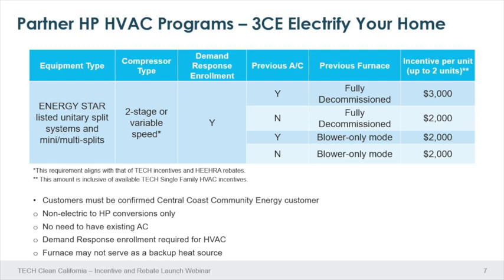3CE's Electrify Your Home partner program has expanded incentives available for residents that are verified customers of 3CE, with additional incentives available for low to moderate income customers whose total household income is less than 150% of their area's median income, or AMI. In addition to needing to be an existing verified customer in 3CE's service territory, incentives are available to non-electric heat source to heat pump conversions only. There is no existing air conditioning requirement for these incentive levels. Demand response enrollment is required for HVAC, and the existing furnace may not serve as a backup heat source.